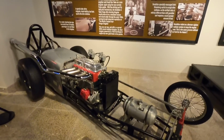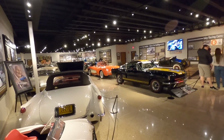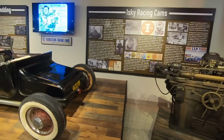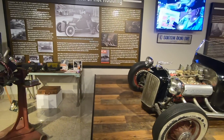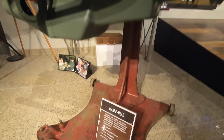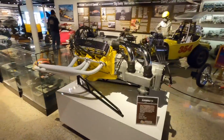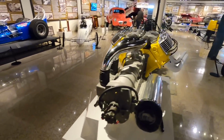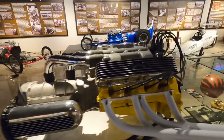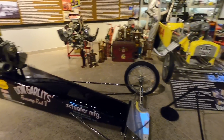Let's see, it's got a 4-cylinder in it. The Isky T. Early Corvettes. Shelby GT. Man. Oldsmobile with a pot fin crank driven front mount magnesium supercharger with Scott injection. I didn't see those two. The old swamp rat.